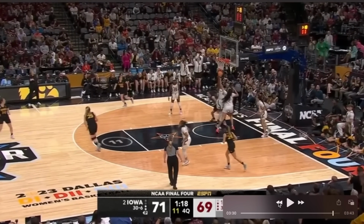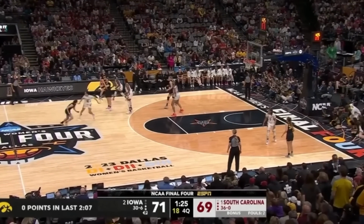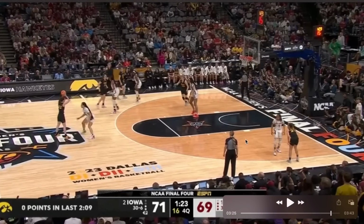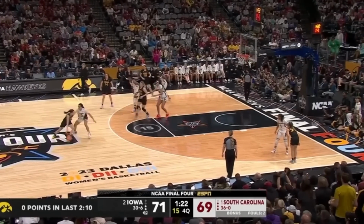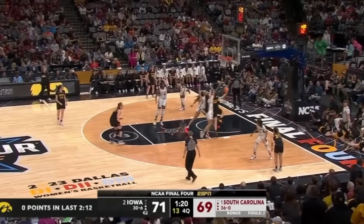Now watch why she's able to drive. Like I talked about in the beginning of this breakdown, it's just the great spacing from Iowa. So right here, the strong side corner is filled, so she can drive hard to her right hand, and the paint is not loaded up right there.